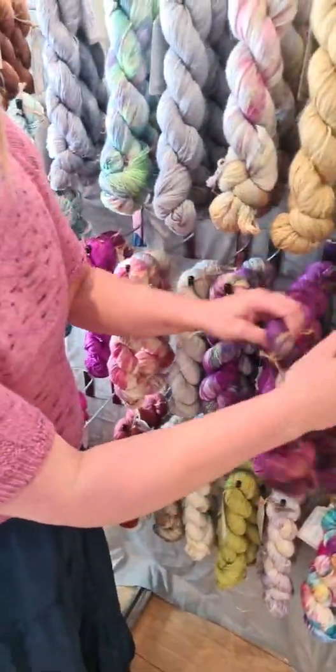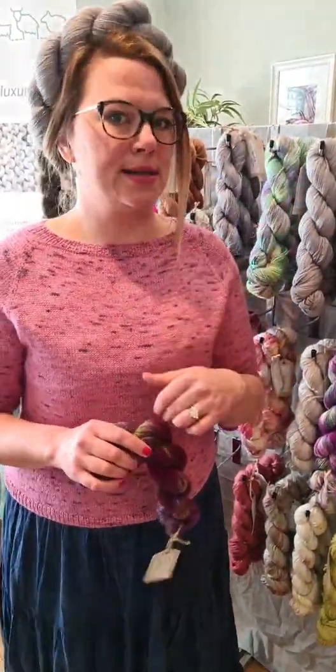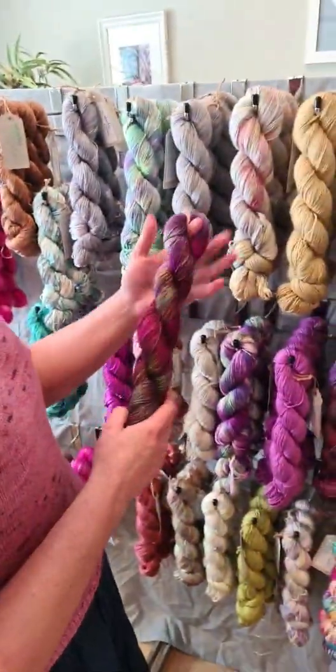So one question: how many skeins would you need for that top? For this top, I think I used 2.5 skeins, and I'm a size 12 to 14. Roughly about that, but have a look at what it says in the pattern. These skeins are all 400 meters on 100 grams, and the pattern will tell you how many meters you need per size. Tinker Knits is really good like that in her descriptions. Hope that helps. And then we've got this one.